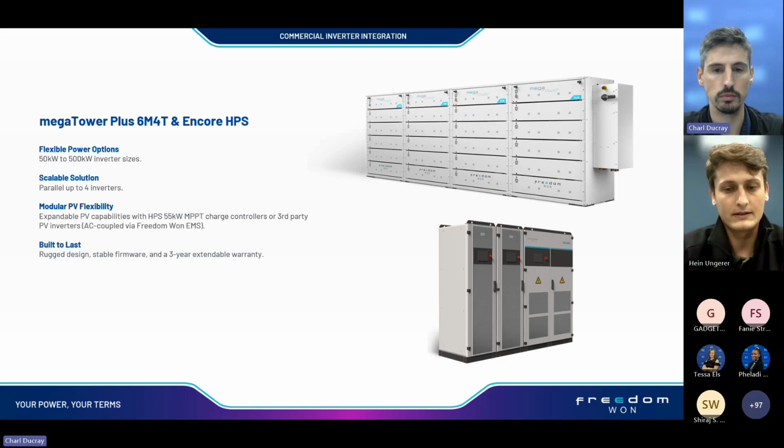The nice thing about this inverter range is the modular DC coupled PV option, where you can slide in 55 kilowatt MPPTs to build capacity as you need, with the 500 kilowatt unit having a maximum of 12 MPPTs that can be connected. Furthermore, there's the extended 3-year warranty as well on this inverter range. And the battery is also compatible with other commercial inverter brands on the market, such as Solis and ATESS as well.